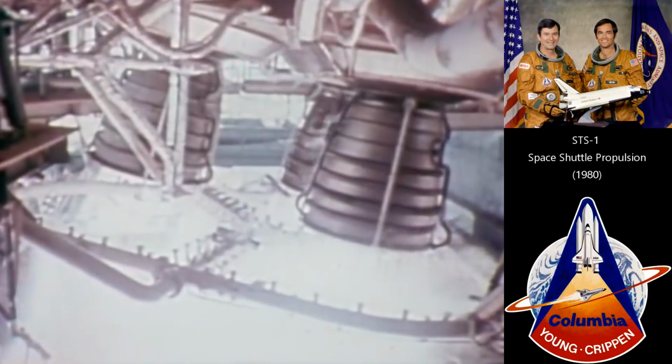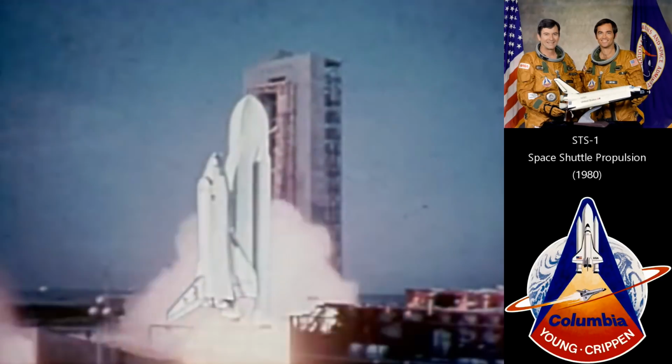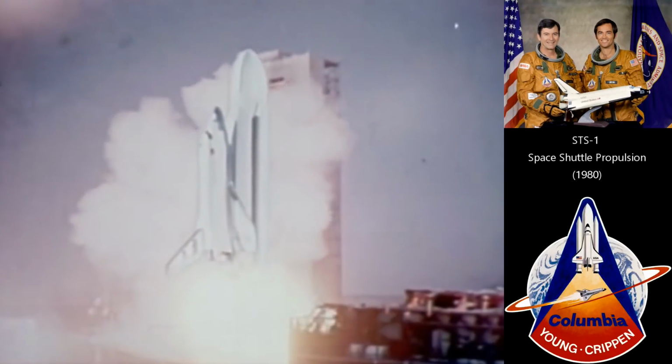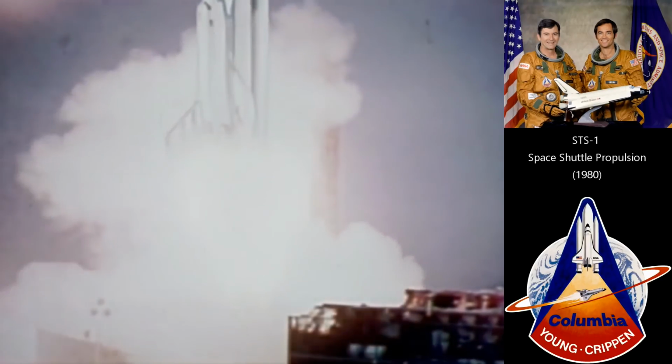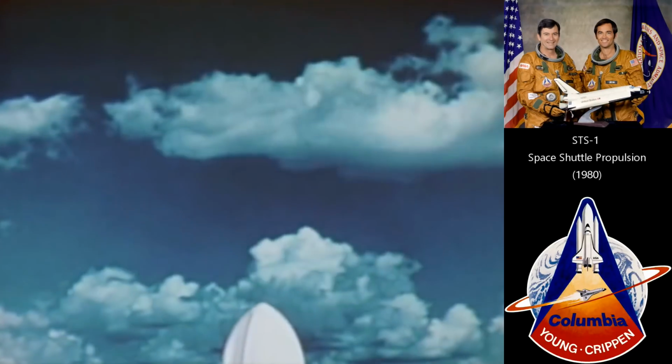When the main engines have reached 90% of full thrust, the solid rocket boosters will ignite and the shuttle will lift off. A combined thrust from all engines of over 7 million pounds, pushing it toward orbit.